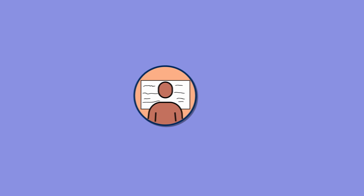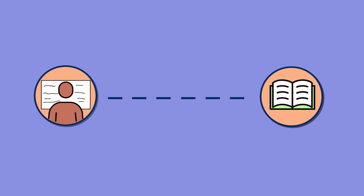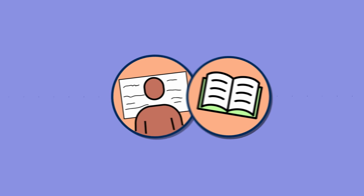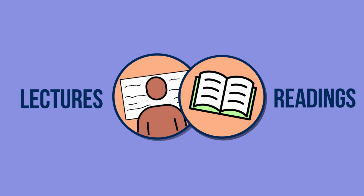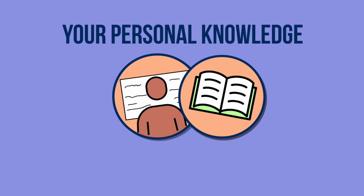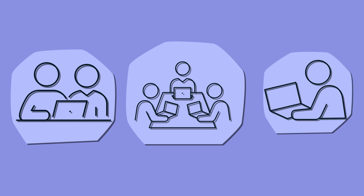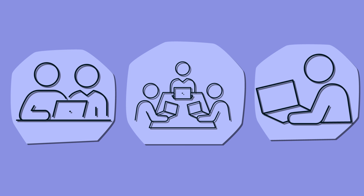After lecture, within a couple of days of your lecture, review your notes, fill in gaps, and test yourself on the content. Try drawing relationships between the lecture and readings or your personal knowledge, and flag topics or questions to examine later. You can also revisit readings to get further explanation or identify questions that you can take to an office hour, an aid center, or your course's online discussion forum.